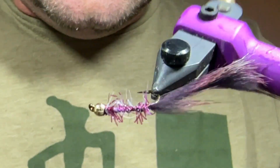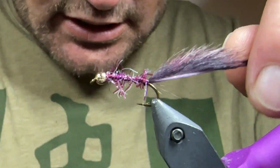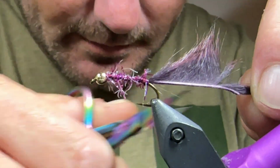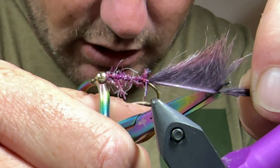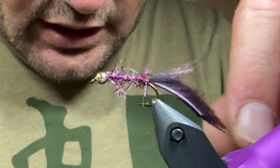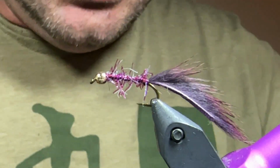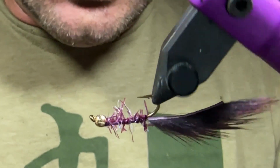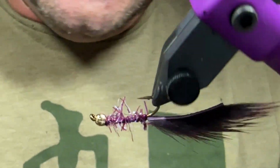So that's about it. This tail is not terrible for length, but it's a little long. So I'm just going to come in here, and you see I swept those fibers up just so I don't end up with a flat tail. So there you go, tail about the length of the body, even a little bit longer is okay. And there it is. That's the Straggle Leech.